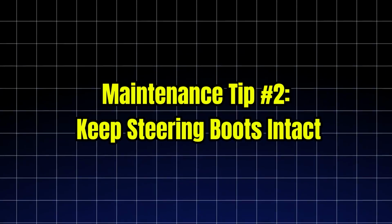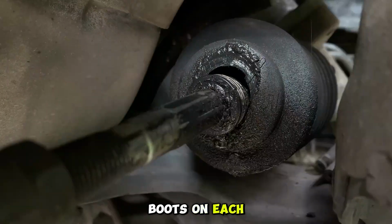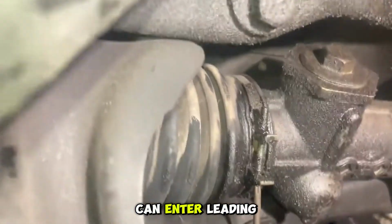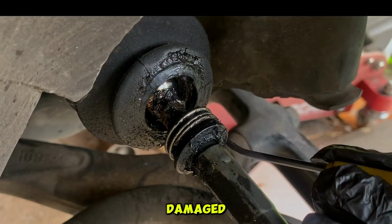Maintenance tip number 2. Keep steering boots intact. The accordion-like boots on each end of the rack protect the inner tie rods and seals. If they're torn, debris and water can enter, leading to premature wear. Inspect them regularly and replace if damaged.